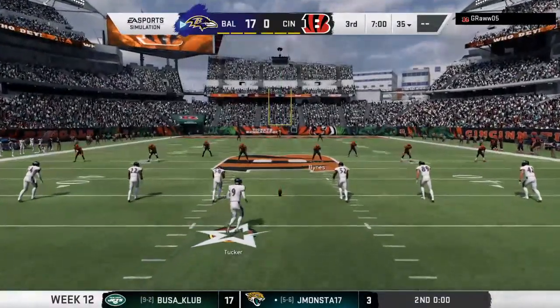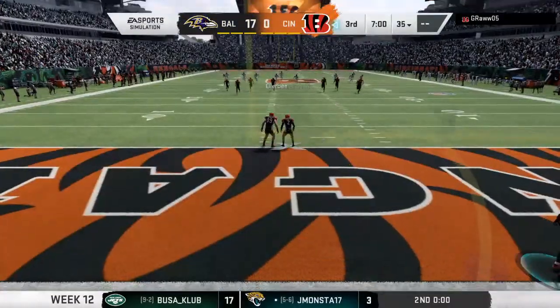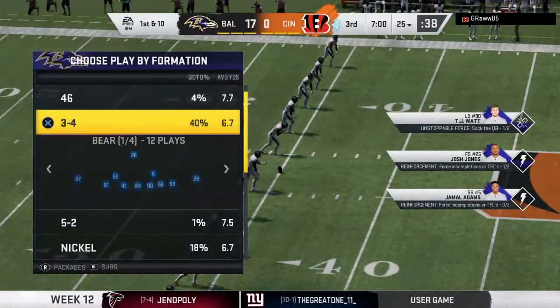Both teams appear ready for the fight ahead, and we resume action here in quarter number 3. And this will be a touchback as that sails over the end line.